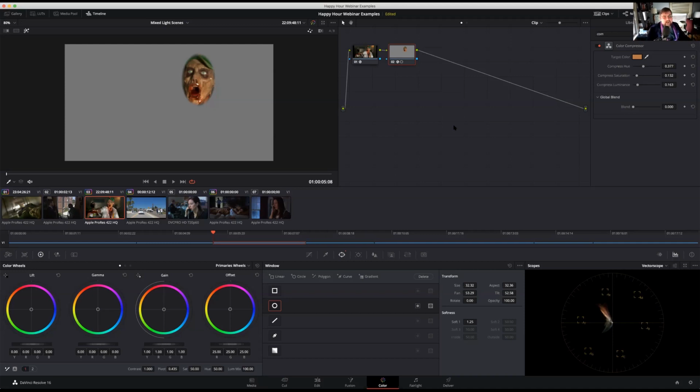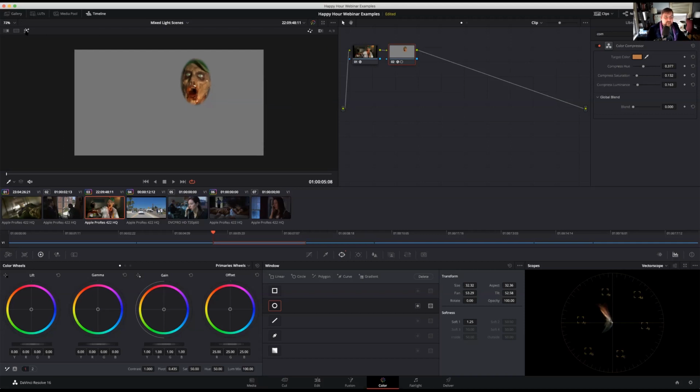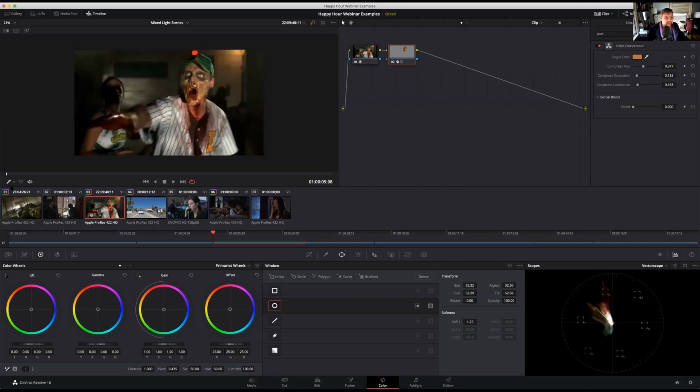So it's usually a mistake, if you're trying to fix mixed lighting falling onto a face, to just grab the whole face like this, like I did. Really what you want to be doing is, if I go back to my window, you want to deal with the part of the face that's receiving that light, which is generally going to be some plane.